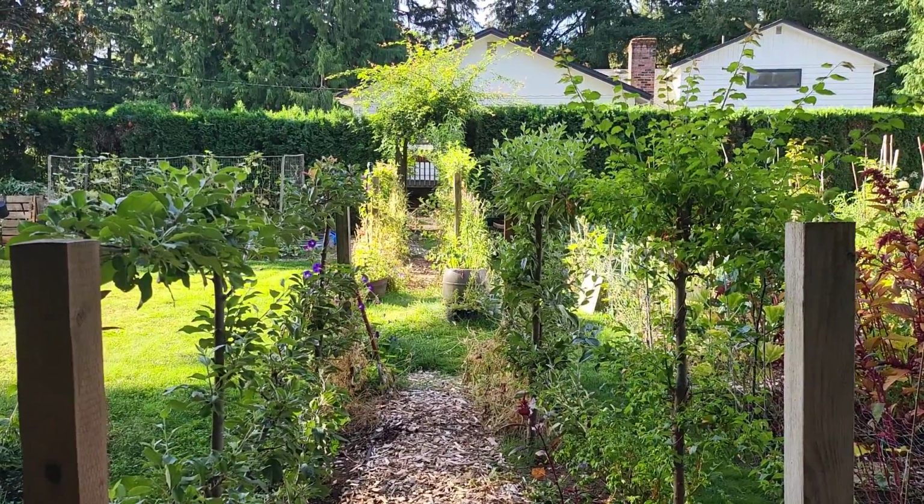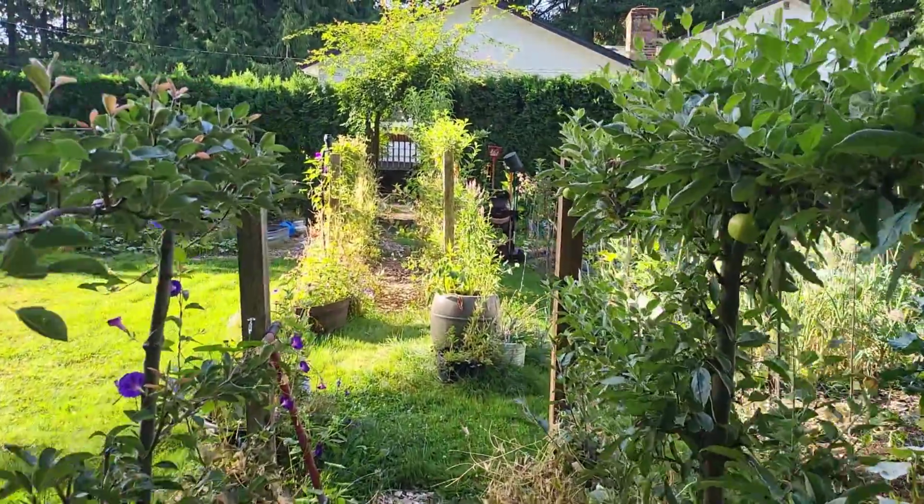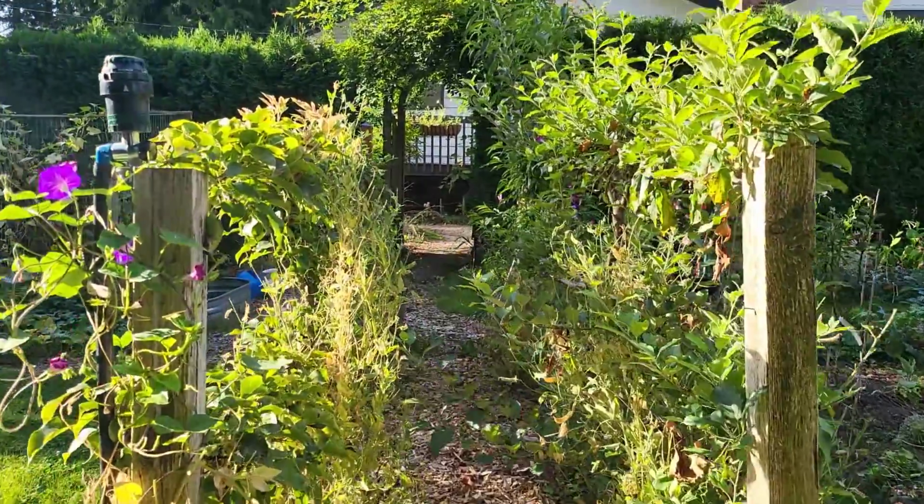And here in the fruit tree corridor, I'm going to start on the north and walk you through to the south towards the rose gate. The trees that you see here are a pear, followed by different varieties of apple, and then on the end there's more apple trees and a peach tree.